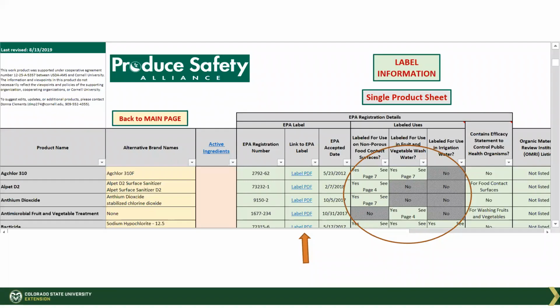PSA wants to say that this isn't definite. You'll always want to make sure you check with your certifier before you begin using a product for your organic operation. And then finally, I just want to say, if you have questions about these products, it can be really helpful to contact your chemical supplier or the manufacturing company. They're going to be able to provide more specific information and potential recommendations about those products. I've contacted them and I've had a lot of good luck with them answering my questions. They've been really helpful and responsive. So we also encourage that as another resource for you guys. Next slide, please.